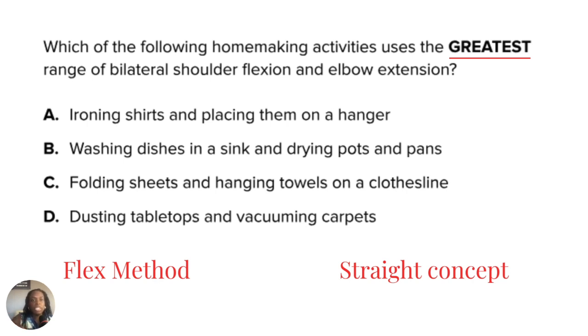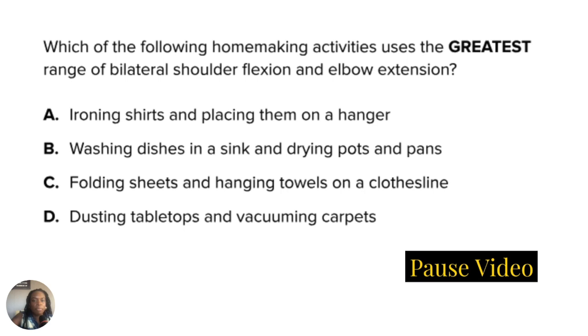Now, this particular question is a straight concept. Why is it a straight concept? Because if you do not know what bilateral shoulder flexion and elbow extension are, you're going to get this wrong. So this is considered a straight because it's not really giving you much detail or information. Yes, it mentions the word greatest. Yes, it's talking about homemaking activities, but that's really about it. You don't have much information to support your reasoning. All you know is that the question has to do with homemaking. So let's continue on with this question.